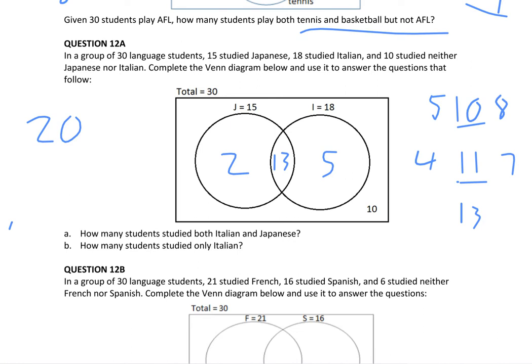So how many students studied both Italian and Japanese? The answer is 13. How many students studied only Italian? It's 5. So maybe not the best way to figure this out, but just use a little bit of trial and error. Put in a number. Because there's 30 students and there's 10 that didn't study anything, you're working with 20 for these middle values. They have to add up to 20. But obviously, the middle and this have to add up to 18, whilst the middle and this one down there has to add up to 15.